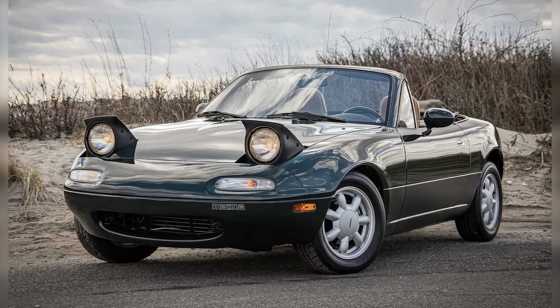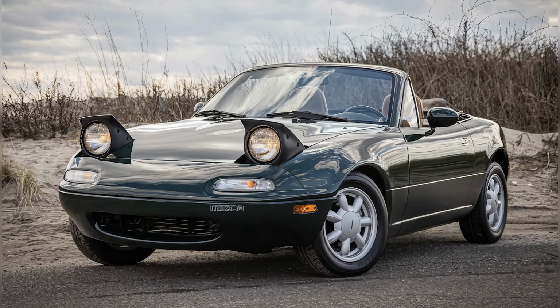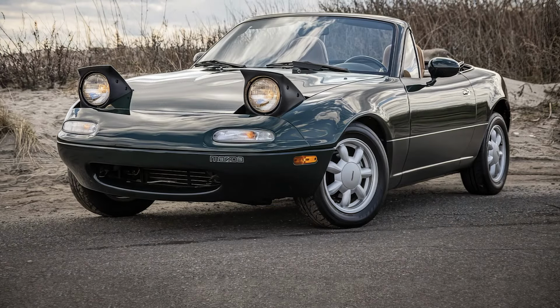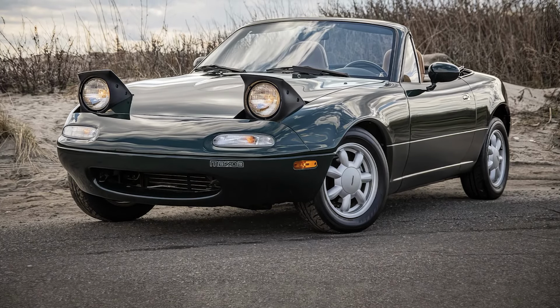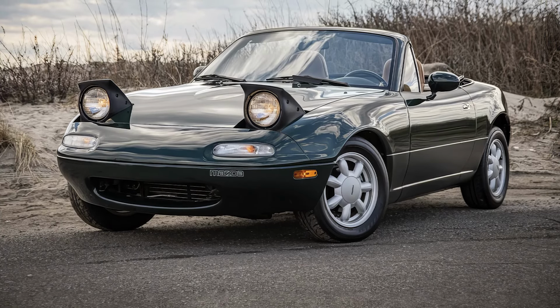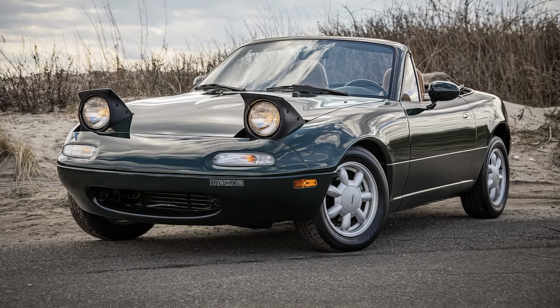Weighing just around 2,200 pounds, about 1,000 kilograms, the first generation MX-5 Miata was one of the lightest cars on the market. Moreover, thanks to its intelligent design, it achieved an almost perfect 50-50 weight distribution between the front and rear, contributing to its exceptional handling and road balance.